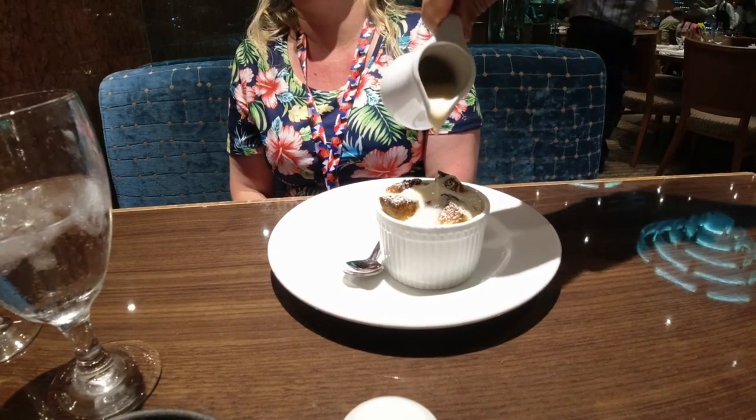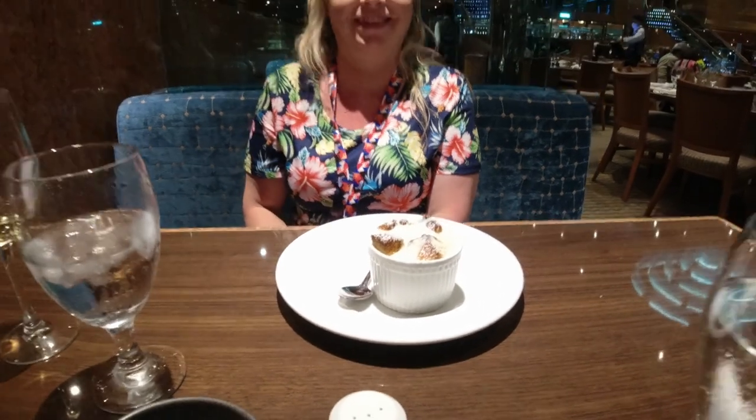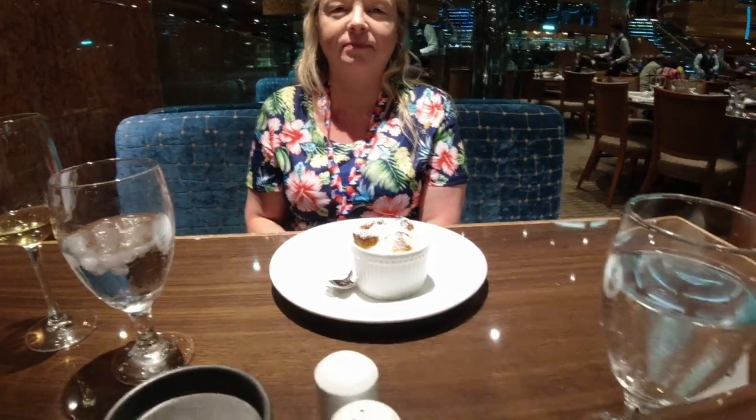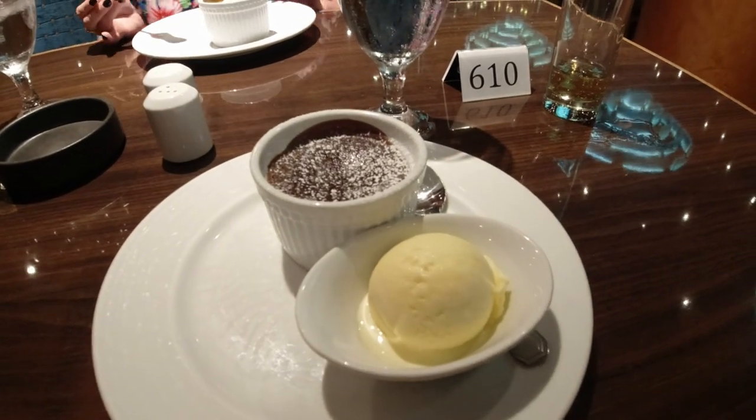Vanilla. Bitter and blanc. And of course, I got chocolate melting cake. Yum.